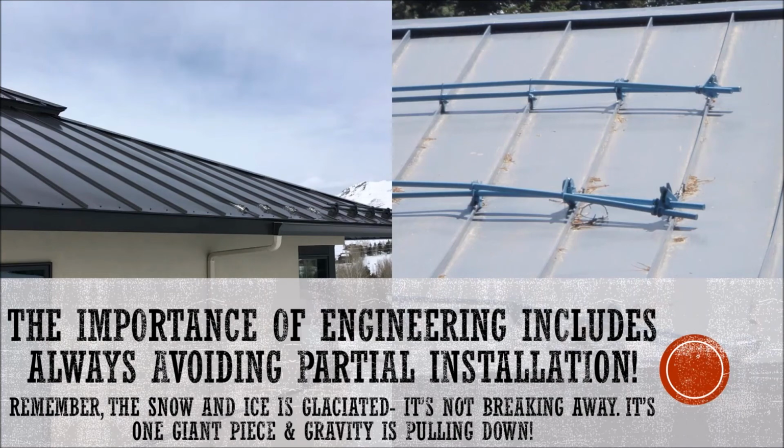So the importance of engineering does always include trying to avoid that partial installation. Once you have all of that snow retention up there and then you leave out a chunk of the snow retention, the picture on the left is going to be that exact scenario. So this house backs up to a mountain. It's not necessary to cover the back of the home in snow retention, so they thought. So they went ahead and just put up enough to cover the gutters.